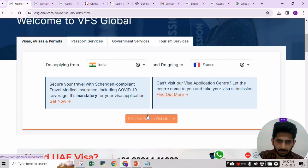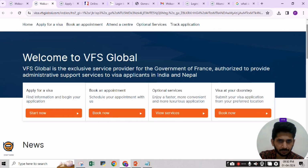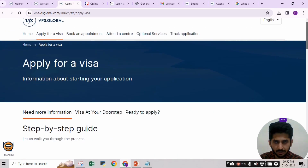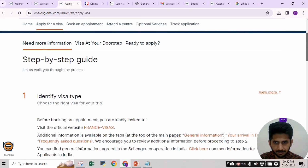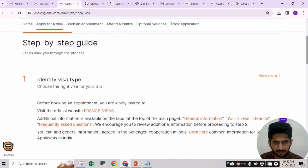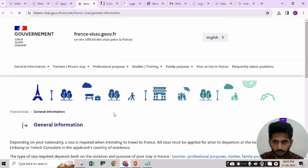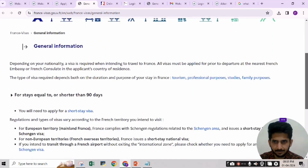Once you click on this particular website, this website will open, and within this step-by-step information is there, like apply for visa, book an appointment, optional services, visa at your doorstep. Once you click on apply for a visa, the next page will open, which is this one. So here again the step-by-step guide is there. At first you have to identify the visa type. Okay, so if you go to the general information, you will get to know about the visa type.